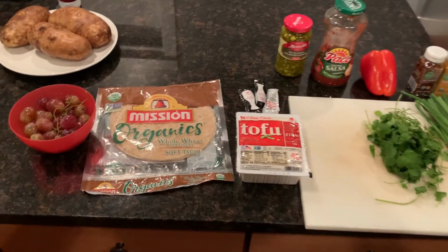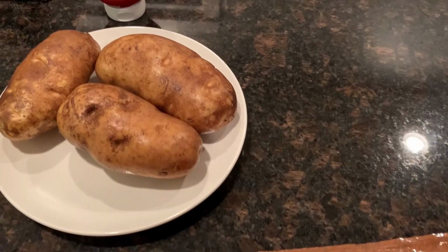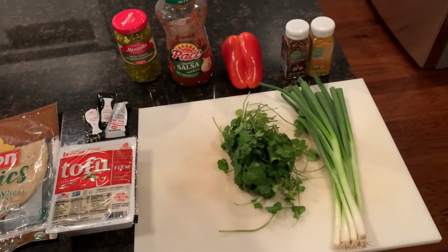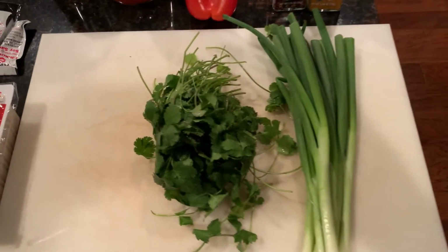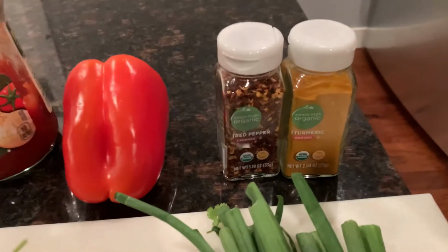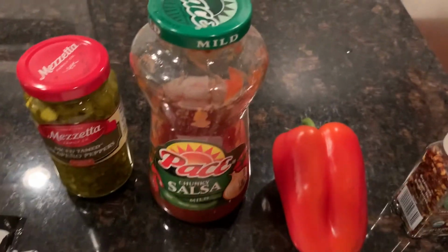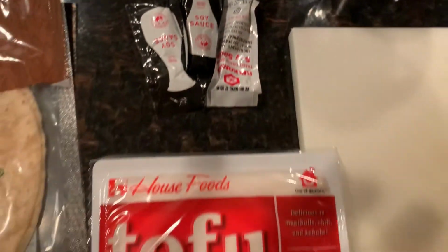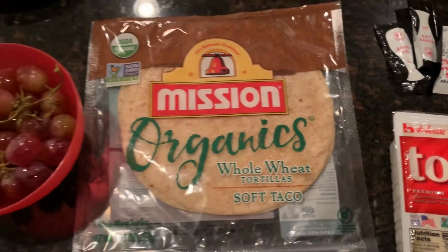For dinner, I'm going to start off with a bowl of grapes, and I'm going to cook up some potatoes and these breakfast burritos. So I'm going to show you this recipe for these really simple but tasty breakfast burritos. You're going to need some green onions, some cilantro, red pepper flakes, turmeric, a bell pepper, some salsa if you'd like. I'm going to use some diced jalapenos or diced peppers, soy sauce, a pound of firm tofu, and tortillas.